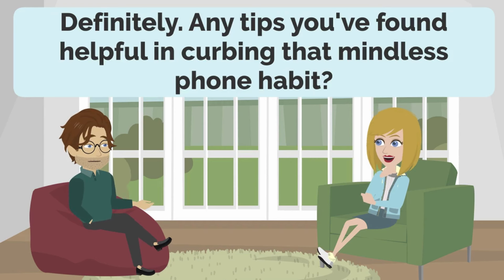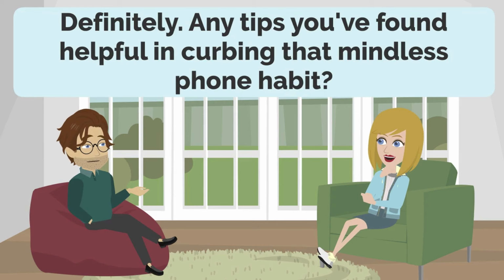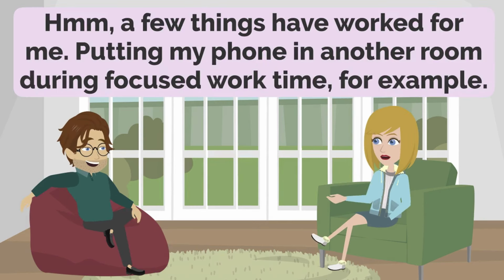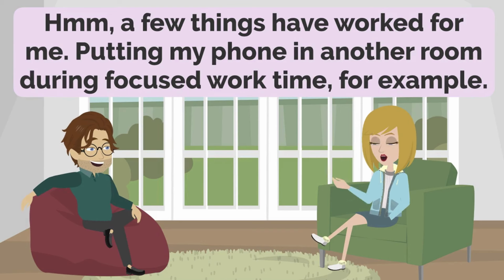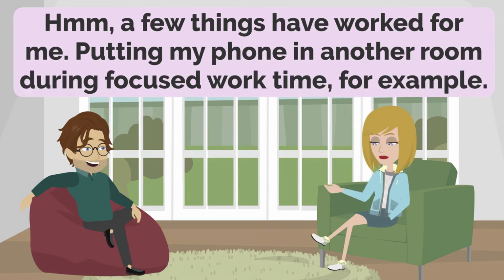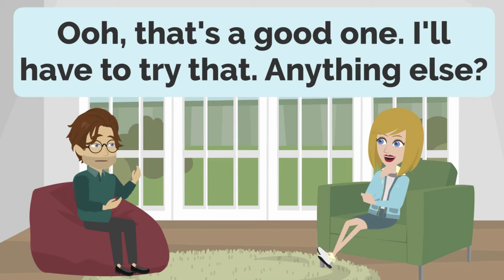Definitely. Any tips you found helpful in curbing that mindless phone habit? A few things have worked for me. Putting my phone in another room during focused work time, for example. Ooh, that's a good one. I'll have to try that. Anything else?